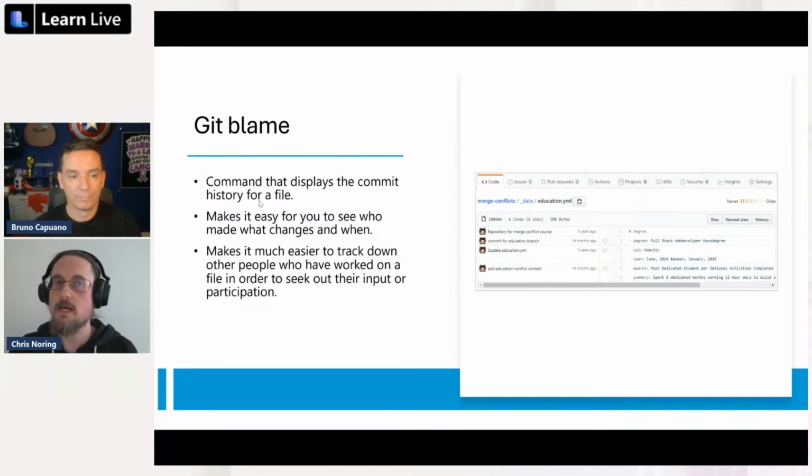Now, don't come at this saying, hey, you developer, why did you do this change? The code isn't working. But more start it as a conversation and say, hey, I don't understand why this change was made. Do you have more context? That's an excellent way to have a very empathic communication, because at the end of the day, we're all on the same company. We're all on the same team. We want the same things.